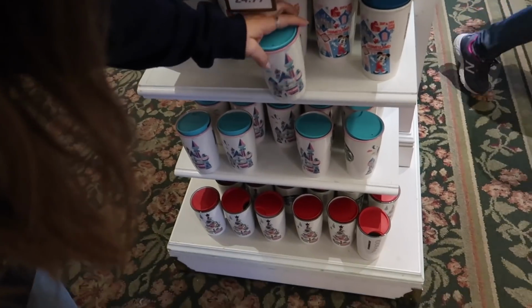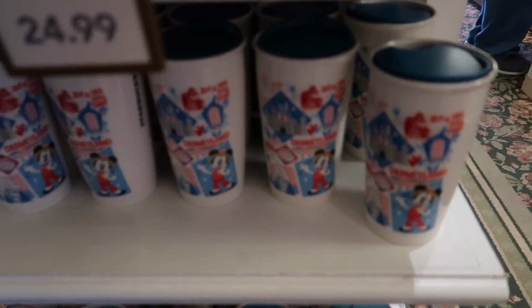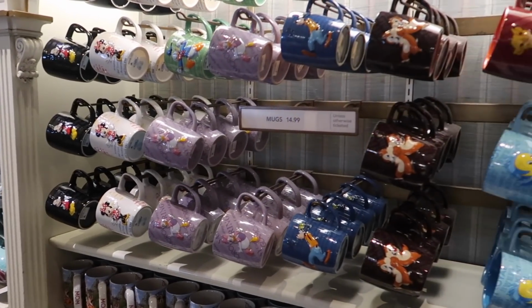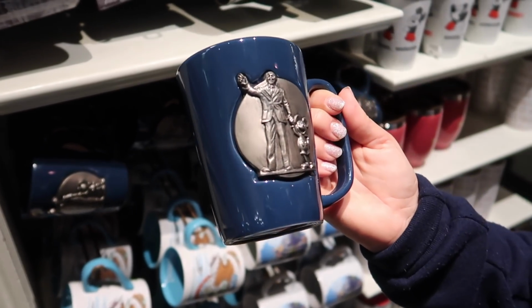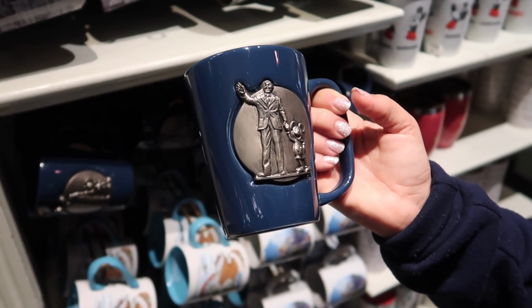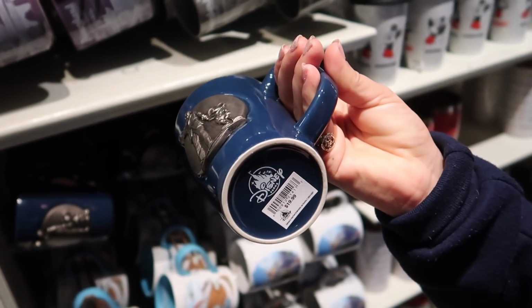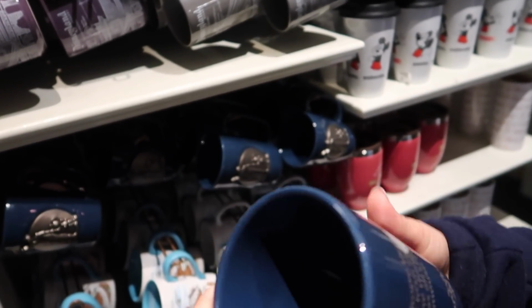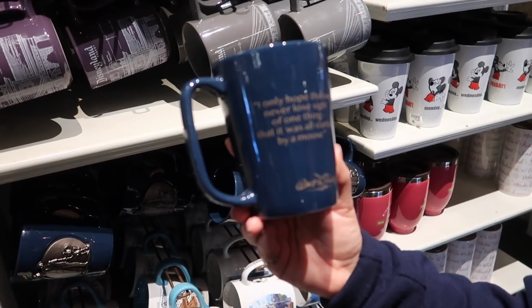And then they have the Christmas one still, and this one that came out about a year ago. So you've got a couple, as well as your ornaments. Tons of mugs all over the place, and a lot of new ones too, as well as this partner statue one. That's cool. It's embedded in there. It's neat, and it's pretty thick, like plated. It's only $19.99. I was expecting it to be a little more expensive. And on the back it says a Disney quote: it was all started by a mouse.